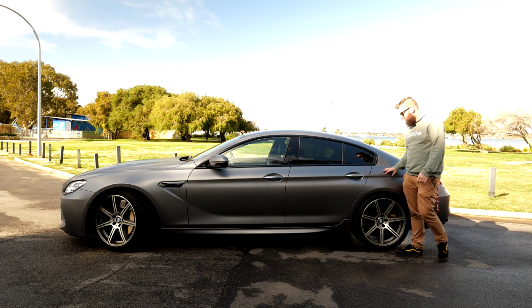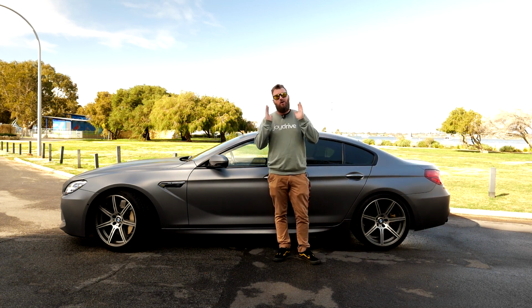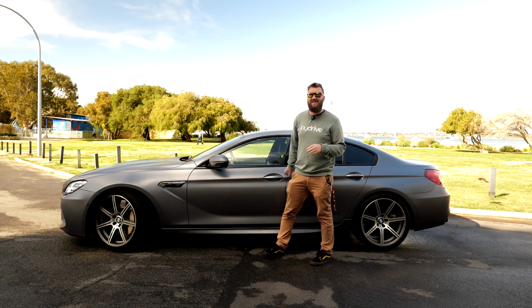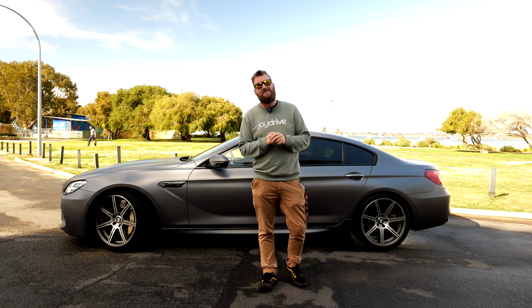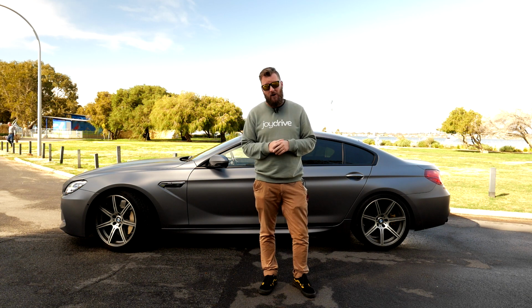Now it gains that extra space and the extra door by being 116 mil longer than the equivalent M6 of its time. The bigger numbers do not stop there. This car weighs 1,875 kilos curb weight. It was built at the time to compete with the likes of the Mercs and the Audi estates of the world, and it did so in price as well.